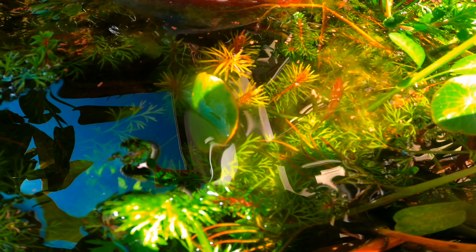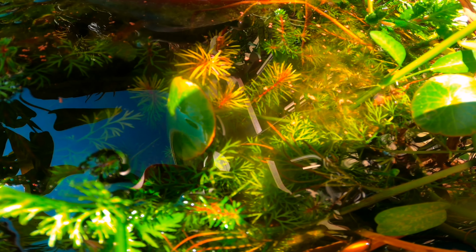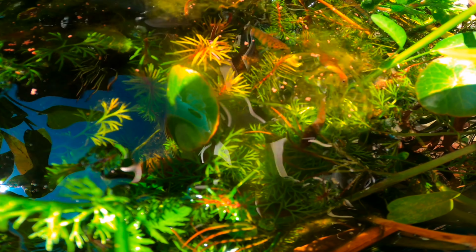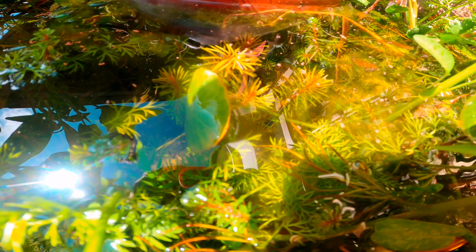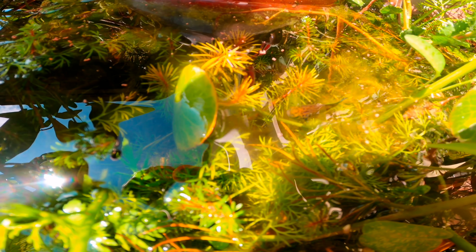It is said that ROTALA species plant leaves are very easy to tear off if you have naughty fish that like to tug on plant leaves. But growing ROTALA species plant with paradise fish like in this breeding tank is fine.